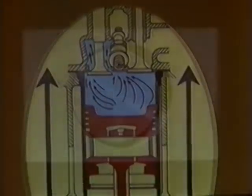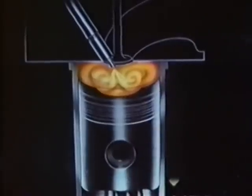For diesel power, turbulence is controlled by a special crescent design at the intake valve. To twist the air on the intake stroke, roll the air-fuel mixture on the compression stroke, and burn evenly on the power stroke.